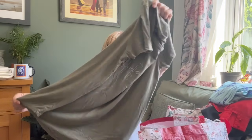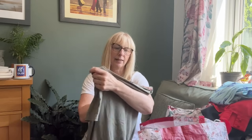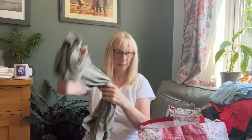Picked up just a khaki t-shirt for myself because I wear a lot of khaki. I've got some green trousers. It's quite a long one. It's almost a dress. I think it's Next. It's just a size 12.